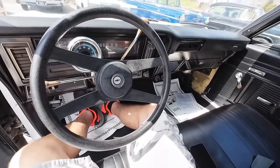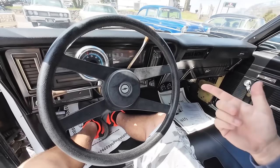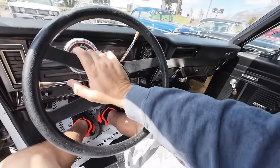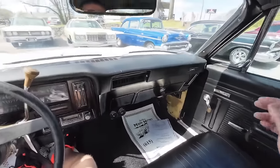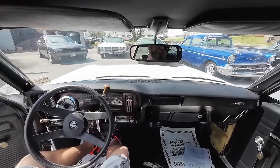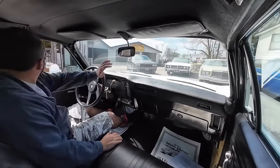Do you think the horn works? I haven't tried it yet. Place your bets. Nope, not this one. Guys, let's take off down the road and see what else we can find. Try a reverse out.